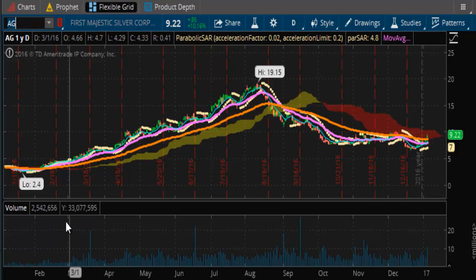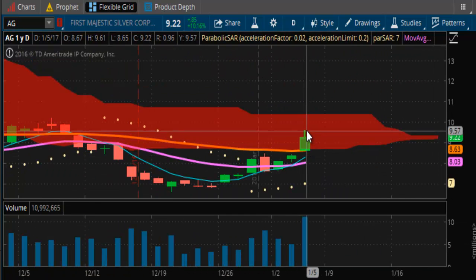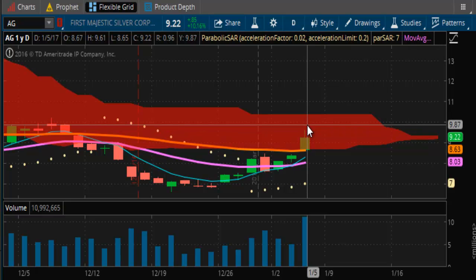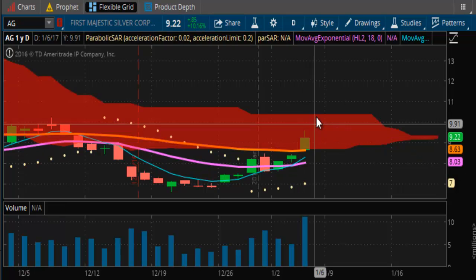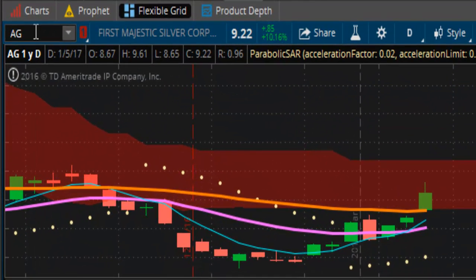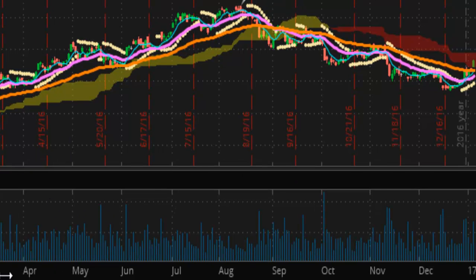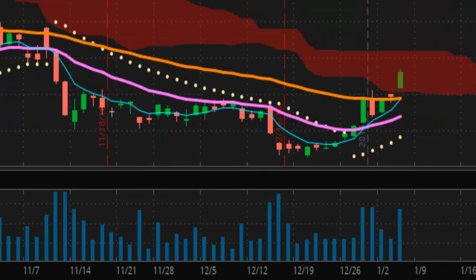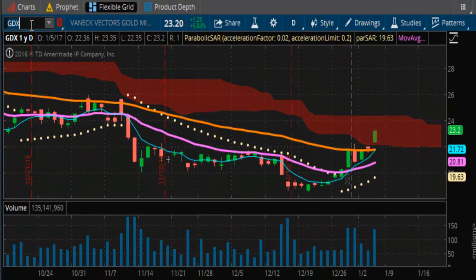Looking at AG, similar fashion. It's getting well up into that Kumo cloud, getting well up into that $10-$50 resistance range. Still has a little bit more to go before it gets there, but that's where we are. Taking a look at GDX. All right, same thing. Nice lift off into the Kumo cloud.